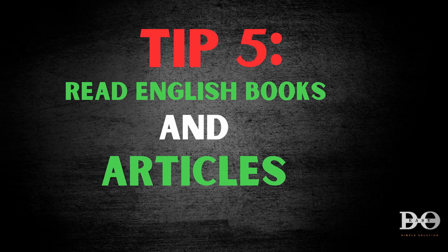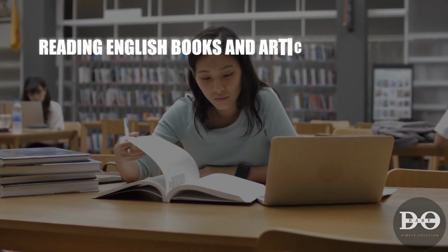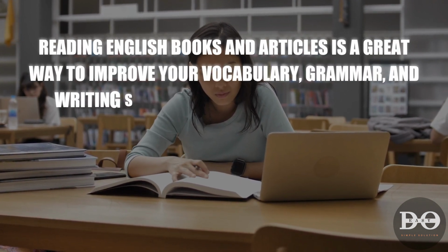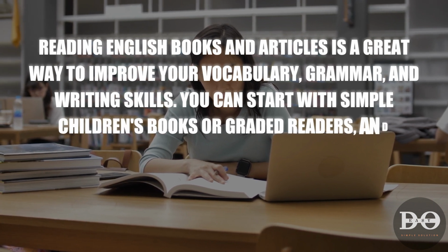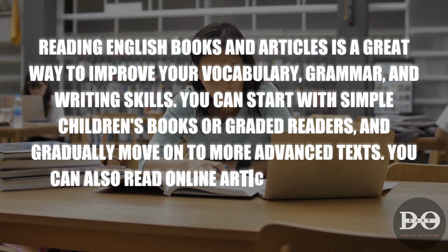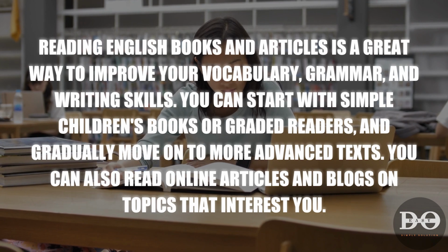Tip 5. Read English books and articles. Reading English books and articles is a great way to improve your vocabulary, grammar, and writing skills. You can start with simple children's books or graded readers, and gradually move on to more advanced texts. You can also read online articles and blogs on topics that interest you.